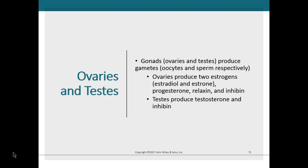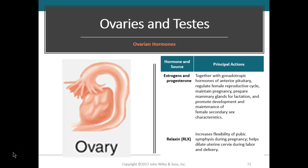Gonads are the organs that produce the gametes, the sex cells: sperm cells in males, and the oocytes, or eggs, in females. Yes, females have gonads. The ovaries and the testes are gonads. But in addition to creating the sex cells, these two also secrete hormones. So let's look at each one of those, and we'll begin with the ovaries.